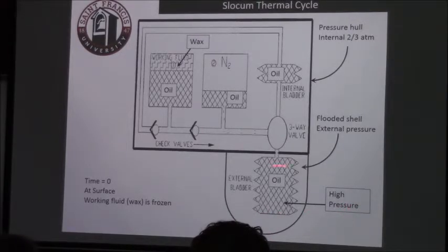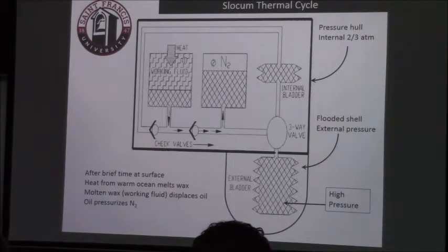And at the surface, before anything's going on, this is at relatively high pressure. So, at the surface, the warmer surface water heats the wax and melts it. And as it melts, it expands, right? It's a solid becoming liquid, it expands. The expanding fluid pushes the oil, this is still closed, pushes the oil around, and it goes into this little tank that has some nitrogen in it, and it pressurizes the nitrogen. So that's a way of storing the energy in the form of pressurized nitrogen. So, it displaces oil, the oil pressurizes the nitrogen. So it's still at the surface.